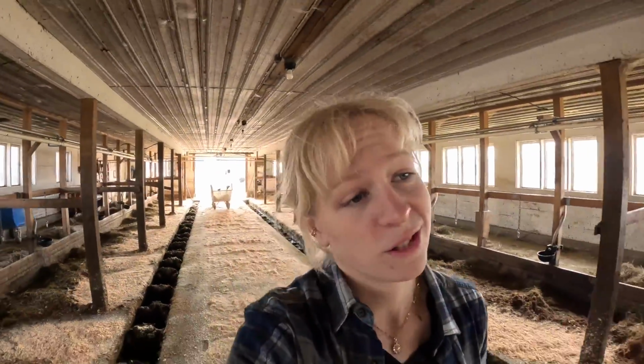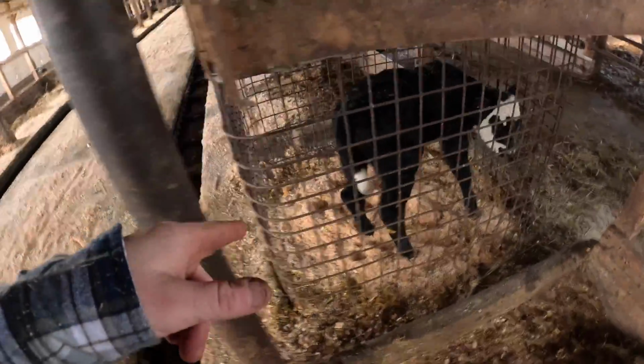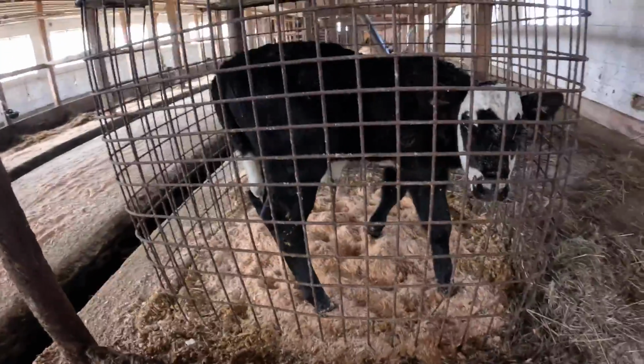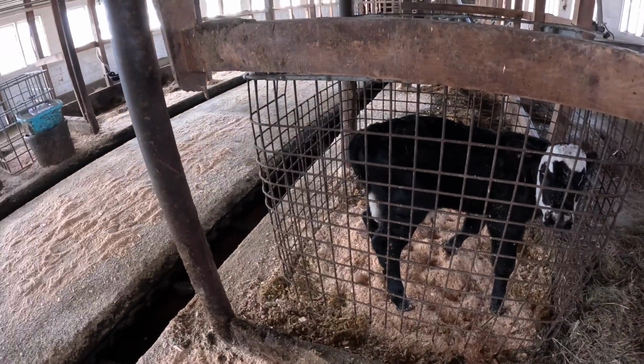That cleaner has stayed on so far. It's just finishing up right now. So I did want to show you, we had another cow fresh in a couple days ago. She had this big bull right here. He is very tall, very leggy. She had him on her own, but she did have some complications from that.